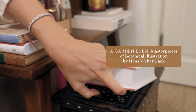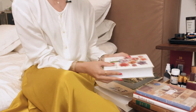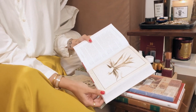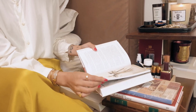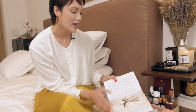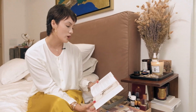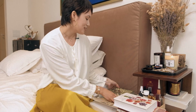This is Garden Eden, and this is a really interesting book. Every morning, actually, I pull out this book and I pick a page randomly and I read about the botanical flower or botanical plant that's on the page. It's a curated book of botanical art, and they have explanations next to it. And this one right here is of an aloe plant, and it's from 1720 Paris. So it's really interesting.